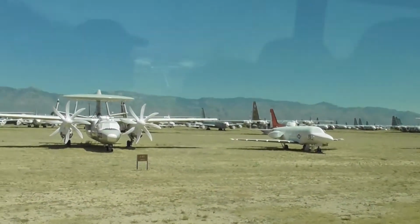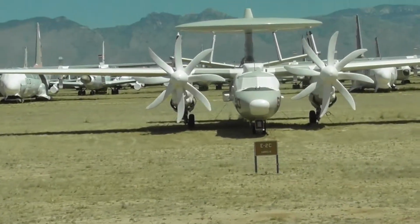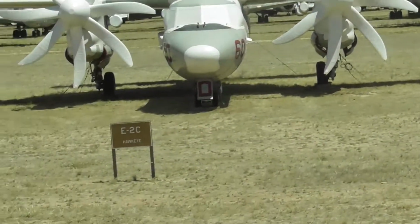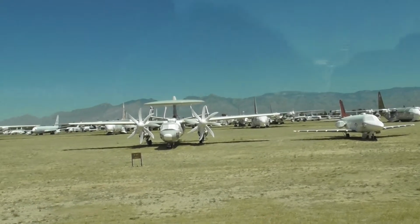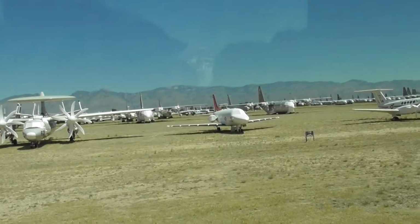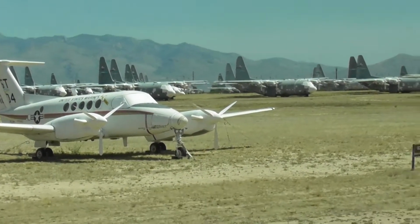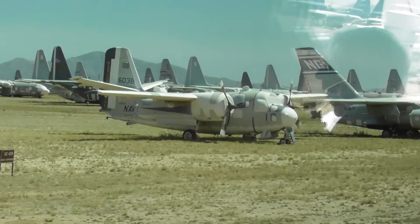On the left is a little AWACS airplane, the E-2 Hawkeye. This could be a carrier-based AWACS plane. That radome on top rotates around 7 revolutions a minute, and it could track 2,000 targets, work intercept on about 50. Then you got the T-39 Saberliner and the UC-12 Huron coming up on the left. Both of them either training aircraft or could be VIP transports.